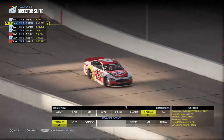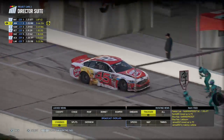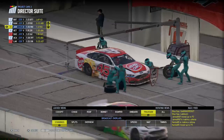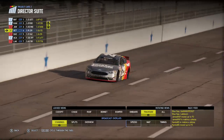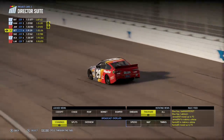Bring it down to about 60 kilometers an hour so you don't get a pit penalty. Here he comes, getting 4 fresh tires, a couple cans of fuel. And it looked like Camelot's coming in as well. Sounds like Get Whooped is having some issues. I think he spun out, either spun out or got loose coming out of that final turn before the oval.